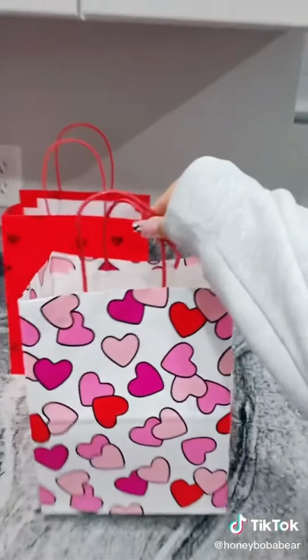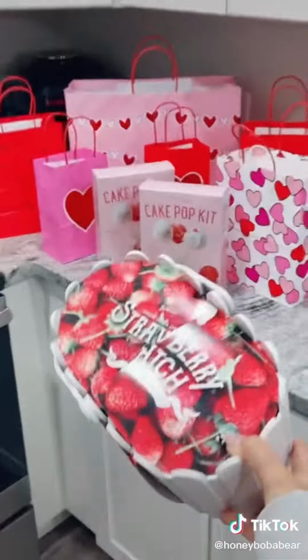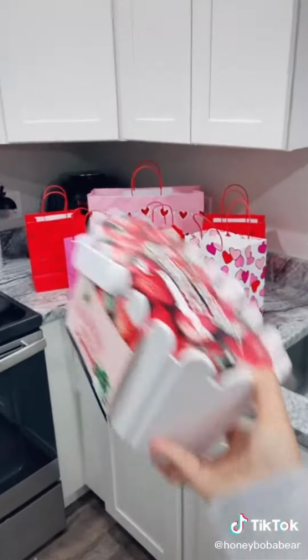Next bag is DIY themed. Got them cake pop kits. They're so cute. This is random, but I got my mom a grow your own strawberry patch kit. I'm excited. Next bag is candy.